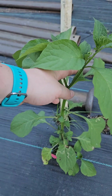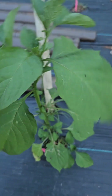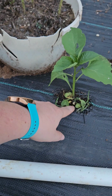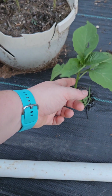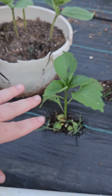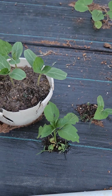These are the garden huckleberry, and we're getting flowers on these already. My dogs broke these off way down here at the base. You can see this broken point, and they came back just from the roots being in there. Very hardy plant. I highly suggest growing these, because they were broken off at the ground and they came back. That's phenomenal for me.